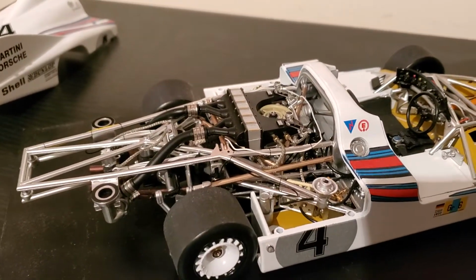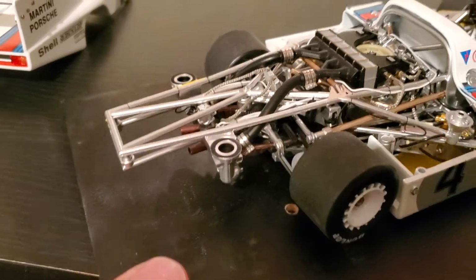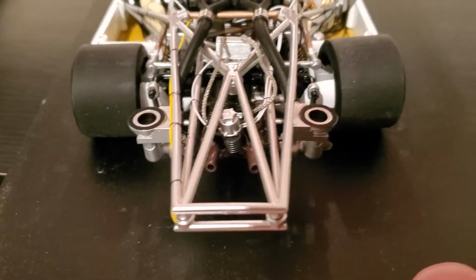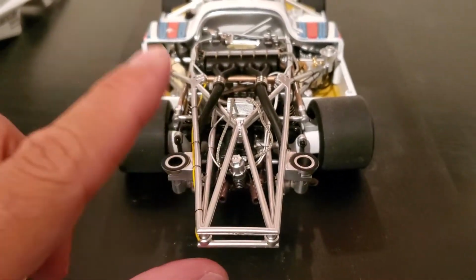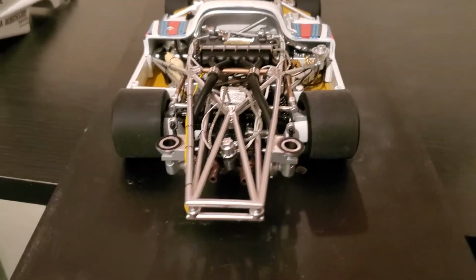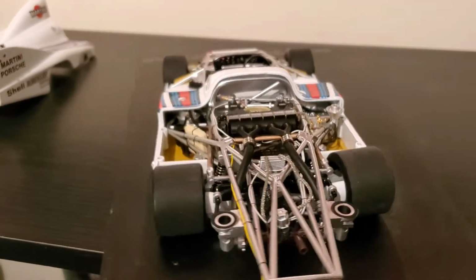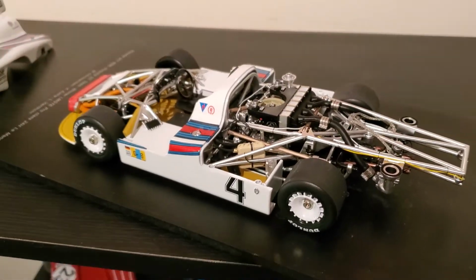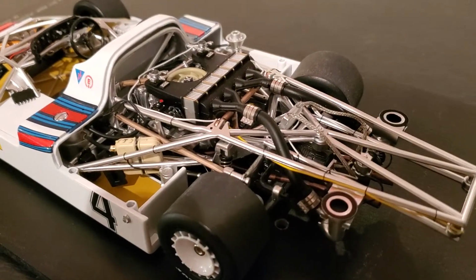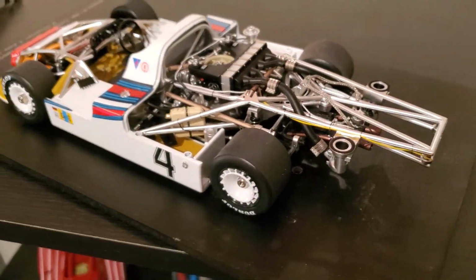Take a look at the detail on this engine, with the intercooler there, and here the fan on top and your fuel pumps, and you've got your two intake inlets over here for the turbo. It comes down, goes into the turbo, then is routed through the intercooler into the engine. You have the little exhaust on the exhaust portion of the turbo. In terms of detail, I don't think I own anything else that comes close to this. When you see it in person, it is so realistic.